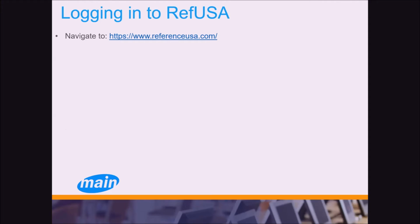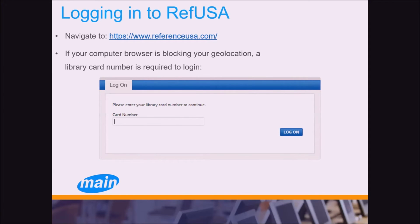www.referenceusa.com. That should be all you need to put in. However, that's not always the case. If your computer browser has geolocation turned off in general, or when a little button pops up and it says RefUSA would like to know your location, and you say deny because you've trained yourself to always click deny, it's going to take you to a screen that includes this box.